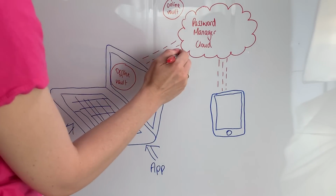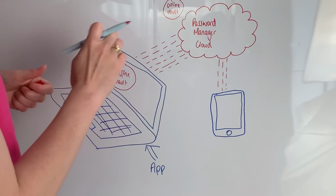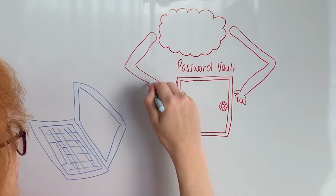Then, once your computer is online again, it will sync any changes up to the cloud version. But unless you have a copy of this backup with you when you need it, accessing your passwords during an outage, for example, could be an issue. Next, for online password services, there is added risk in relying on someone else to store your passwords in case they get access to them.